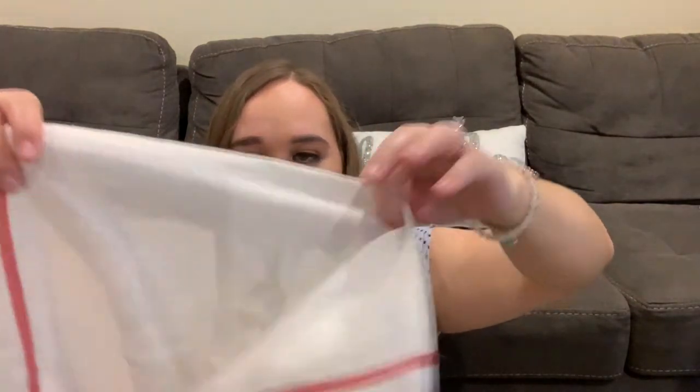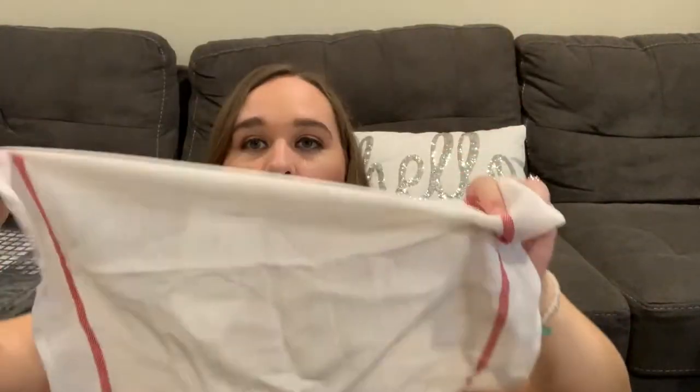Okay, so I picked up this dish towel. It was only 79 cents, and I don't like these for regular drying your hands or drying dishes, but what these are really good for is baking. So I'll put this around bread when you're letting it rise, or if I'm making fresh rolls, I'll put them in a little basket with this inside and I'll wrap them up. And again, 79 cents, can't go wrong. And it's got this cute little red line on it, so I'm excited to use this for Christmas time.